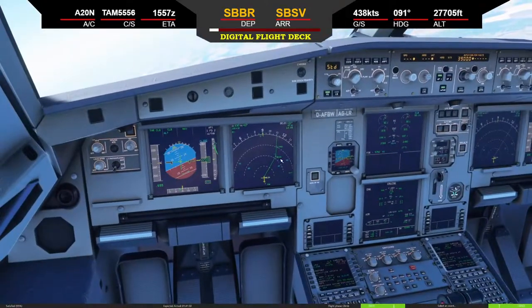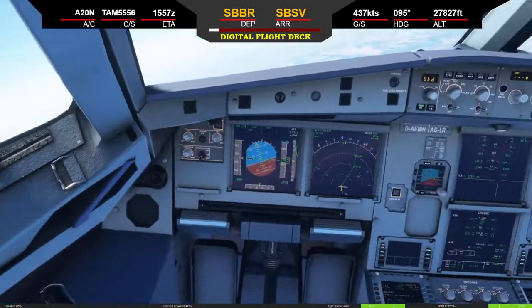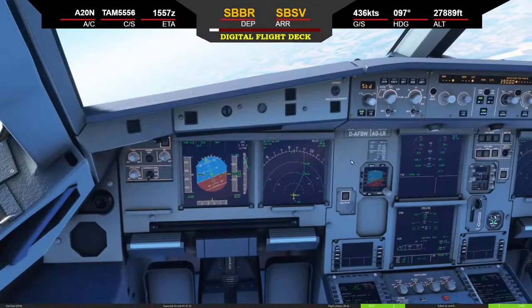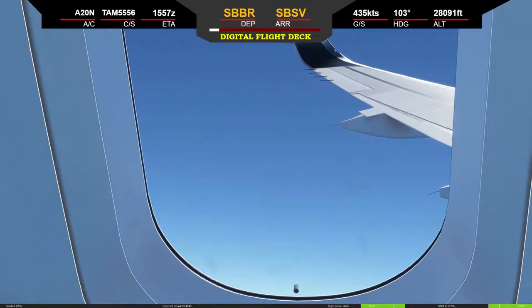We're making our turn here to SELDI, over 12,000 feet to go on our climb. All right, so we'll set you guys up. We'll start the IFE. Cabin crew will be around shortly with drinks and snacks, and we will check in with you when we get ready to begin our descent. Enjoy, and I will be in the chat.